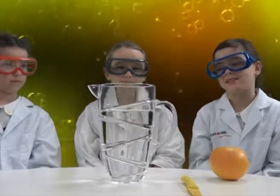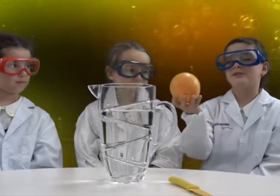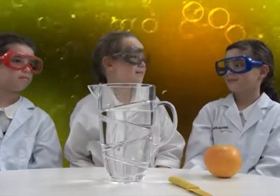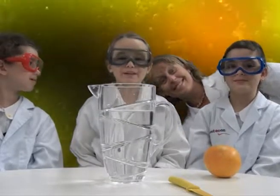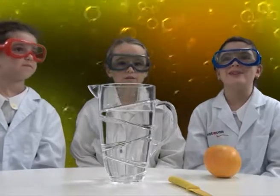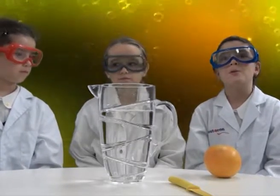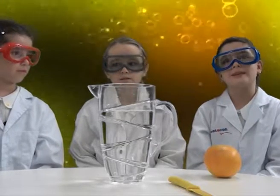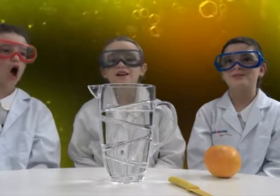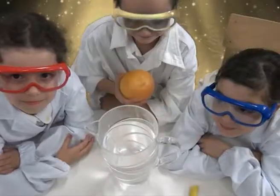So to get started, we need a tub full of water, a very sharp knife, and a grapefruit. So that's why you've brought Professor Martin along. She will be the expert grapefruit peeler. So the first thing we need is to predict whether the grapefruit with the skin on will either float or sink. Sink, of course, because it's solid. Let's test it just to be sure.